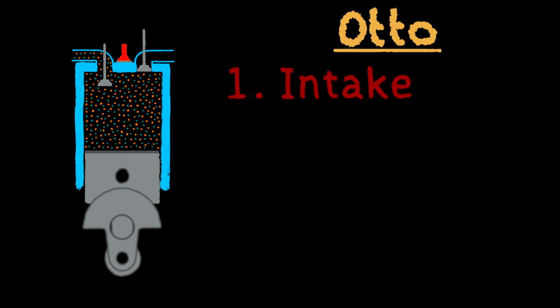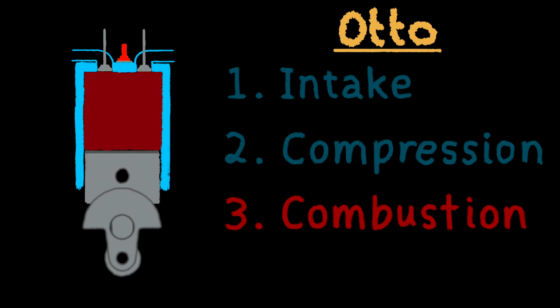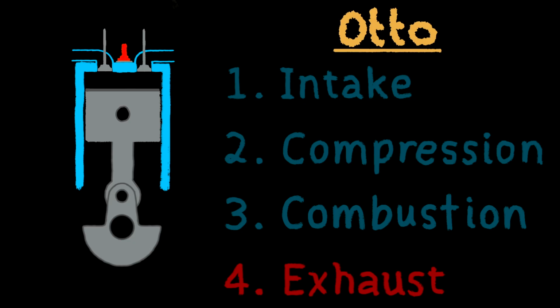In the Otto cycle, a mixture of air and fuel enters the cylinder where it's compressed by the piston. A spark plug ignites the compressed mixture, pushing the piston down, which rotates the crankshaft commonly used to power a vehicle. The exhaust clears out and we're back where we started.